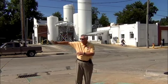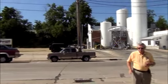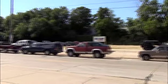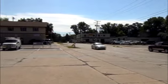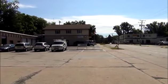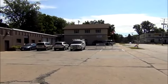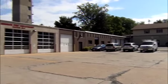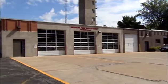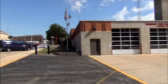Don's going to kind of turn around and show you various things. As he does that, we've got the Monroe Lumber Company that's over there. Right behind Don is the EMS from Greene County. There is the Monroe Fire Department, and we've got the police station right there. And off to the left over there.